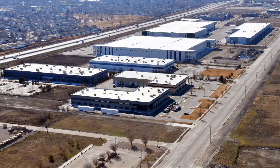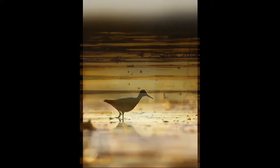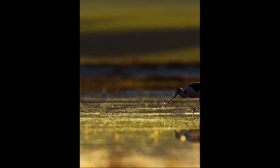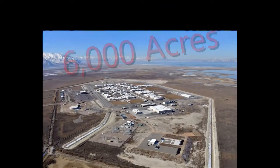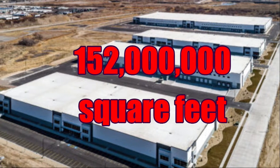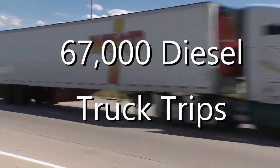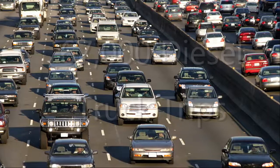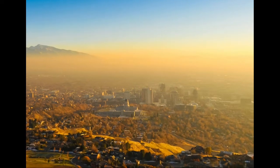The area north of I-80 that is targeted for most of the proposed new construction encroaches on a rich wildlife habitat of open uplands and wetlands bordering the Great Salt Lake. Within this roughly 6,000 undeveloped acreage, 152 million square feet of new warehouses are proposed to be built. Based on data from other inland ports, these warehouses will generate an estimated 67,000 diesel truck trips per day and 147,000 car trips per day. This increase in traffic will inevitably degrade our air quality.